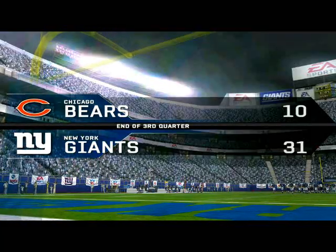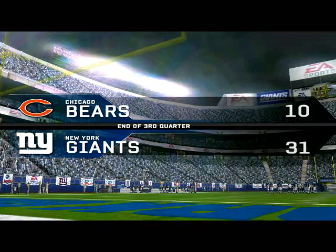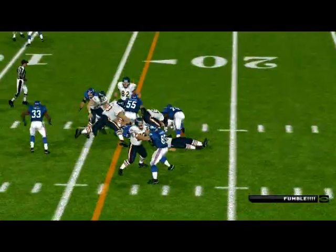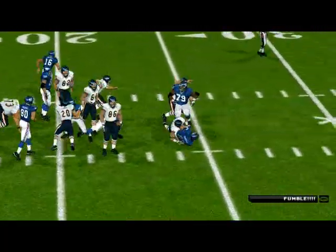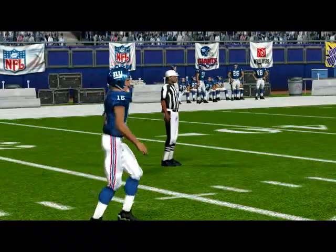Reach the end of the third quarter with the Giants ahead of the Bears, 31 to 10. Big, big lead. They're on the move again inside the 20. Fumble, loose ball. The Giants pick it up. So the bounce goes the offense's way.